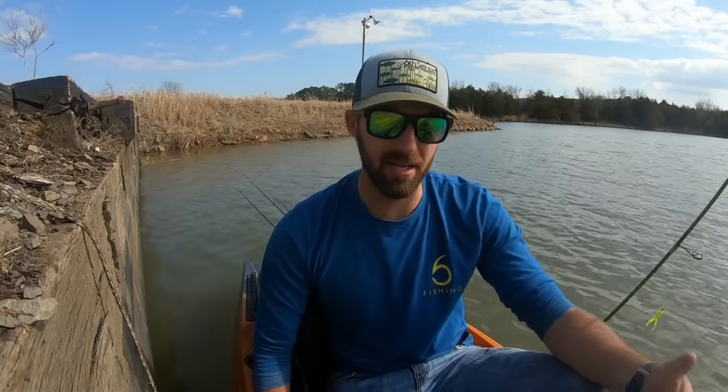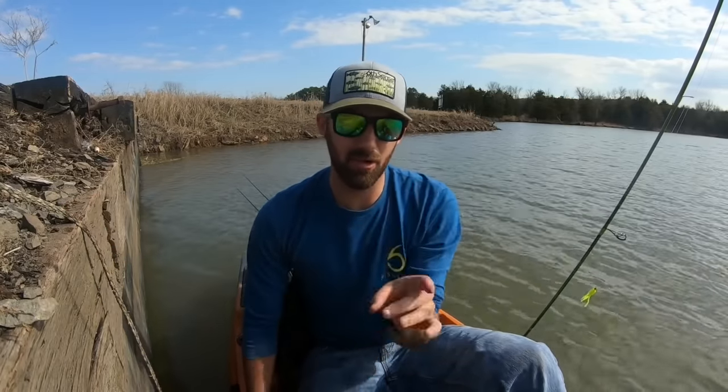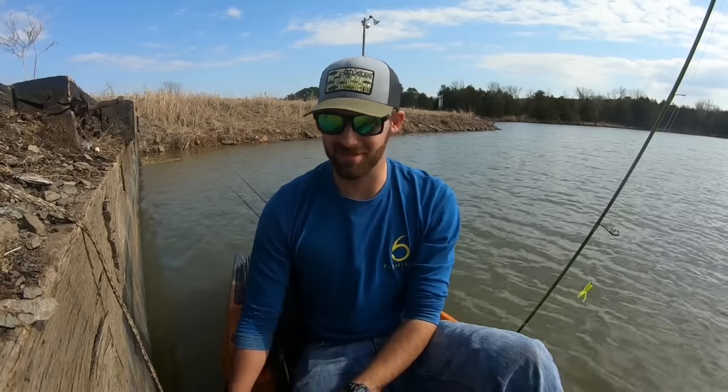Started off catching them with the double jig rig, then we swapped to a bobber, then back to the double jig rig, and we just caught them until they wouldn't bite anymore. But I've got a stringer loaded up with crappie. I think I counted 25 on there. It might be 24, somewhere in the 24, 25 range. But they are just looking good.